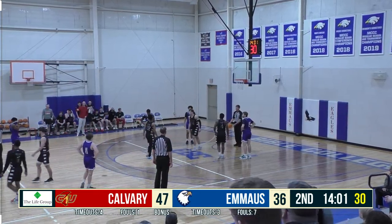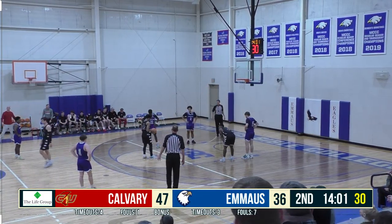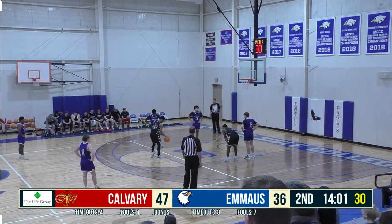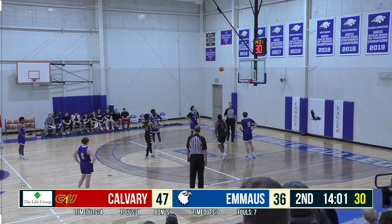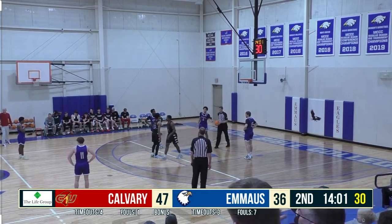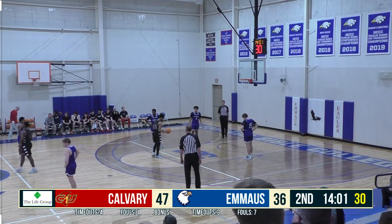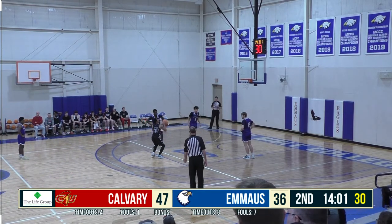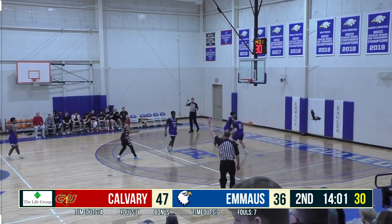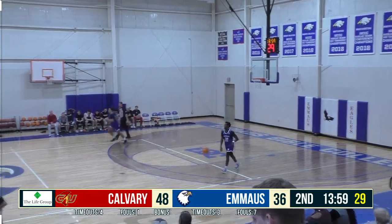Foul on Tyler Casey. That's his 3rd foul. Team 7th already for Emmaus. Free throw's no good. 14 minutes to go, and Calvary will be in the bonus the rest of the game. Makes the 2nd. And it's a 12-point deficit for Emmaus.